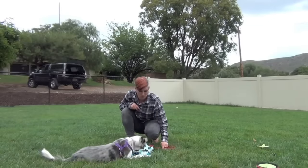Oftentimes, trainers will simply put a dog in a pen and suggest ignoring the behaviors you dislike. However, this can cause an extinction burst where the dog can become frustrated, the behaviors can become more intense, and the dog's behavior and emotions can begin to vary. This is not the best plan to teach a dog to be calm and enjoy being left alone. The best plan is reinforcing the behaviors you do want your dog to do.